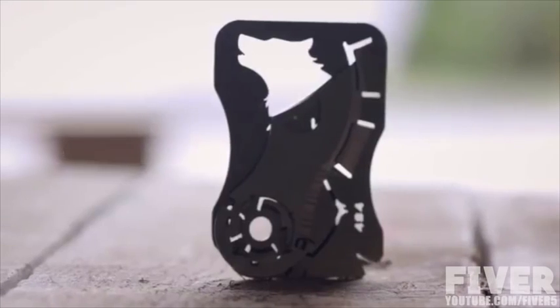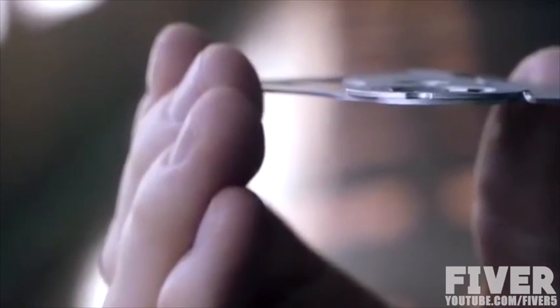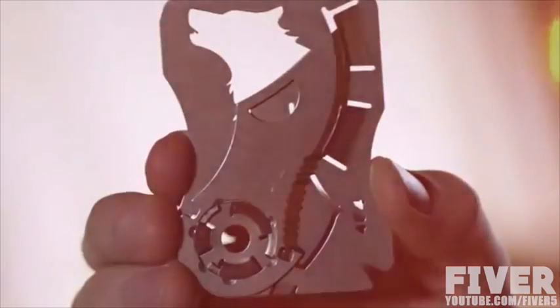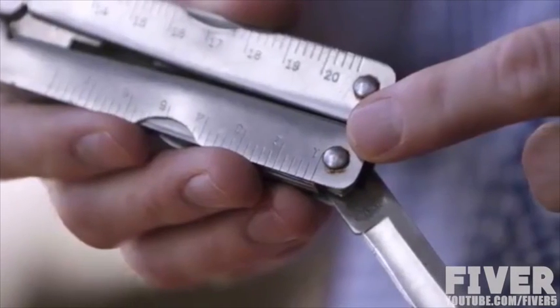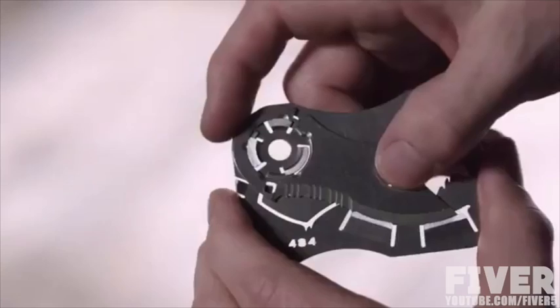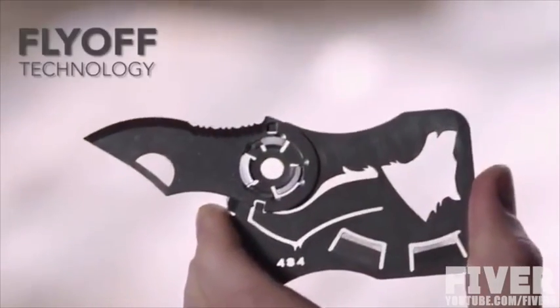So I set out to design a knife that'd be as thin as possible, and the result is Wildcard. It's only 2 millimeters thick, only slightly thicker than a credit card. I was able to do this by reimagining the blade pivot. Most knives have a pin pressed through a hole. Wildcard has a pivot unlike anything in the world. I call it fly-off technology.